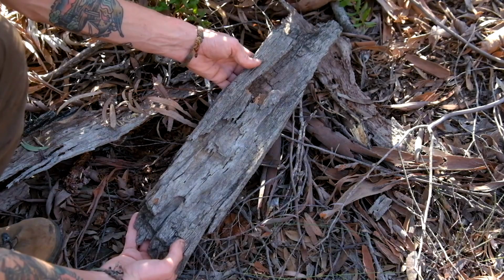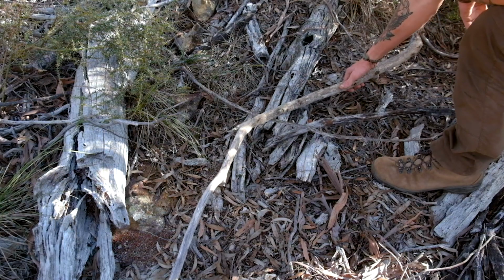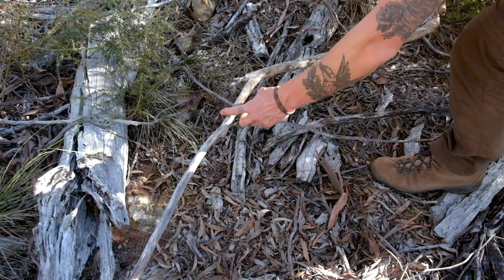Yeah, there you go. That's my chopping board for tonight. Yeah, so I'm just going to make up a quick and simple pot hanger for the billy. I'm going to use this as the main arm, maybe chop that off there, and then be able to hang the billy off that fork.